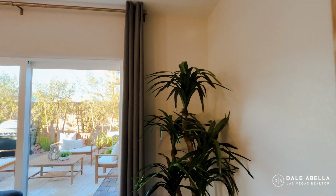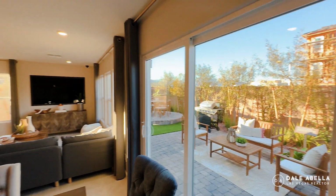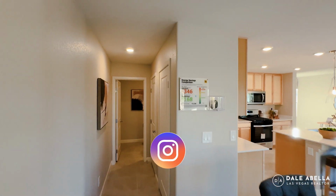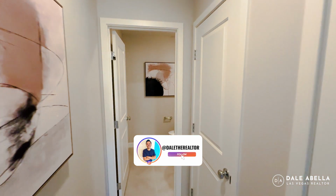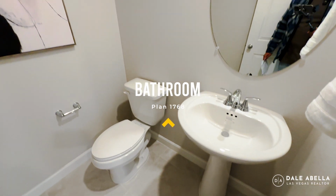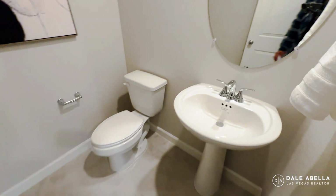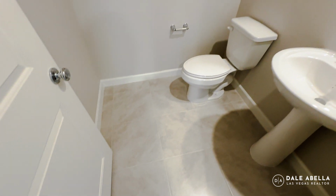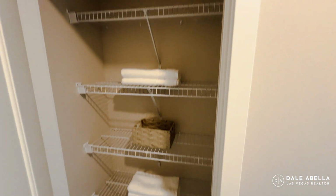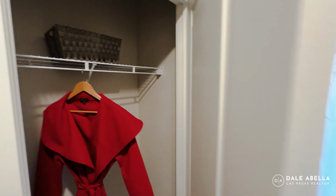Because this is one of their smaller floor plans, most likely you'll have some backyard space. You'll also have your powder room right over here in the corner. Pedestal sink, toilet. So everything that you see about this bathroom right now, including the flooring, that's standard. There's no upgrades to this bathroom at all. So you also have your linen closet, your coat closet.